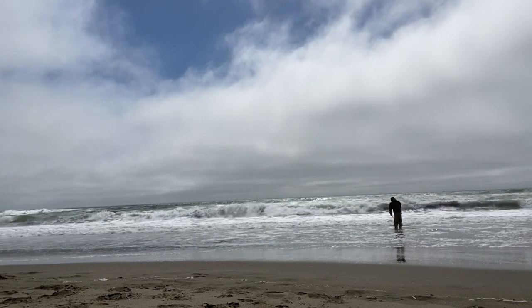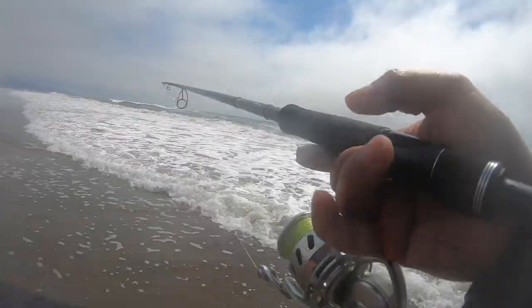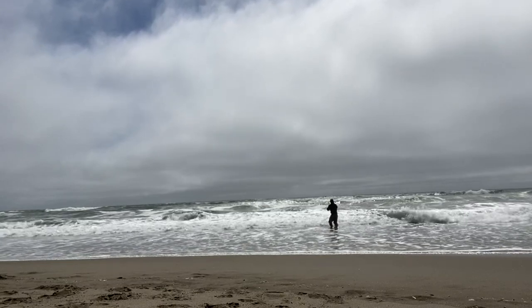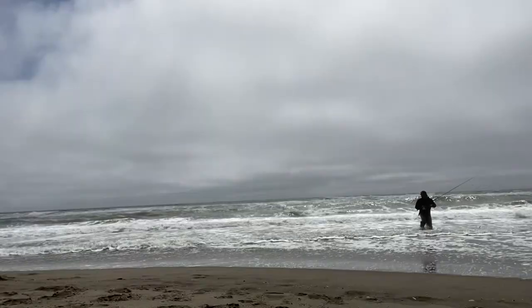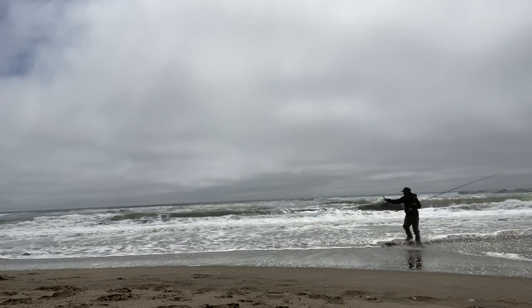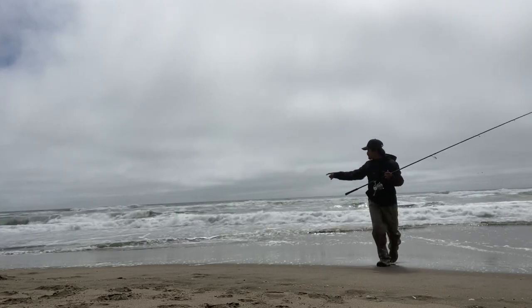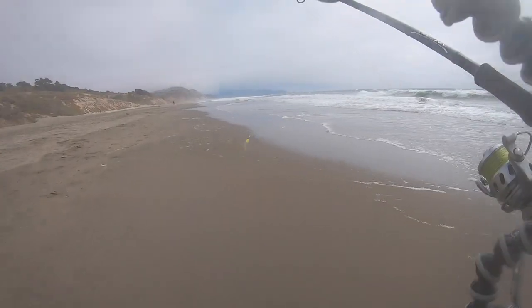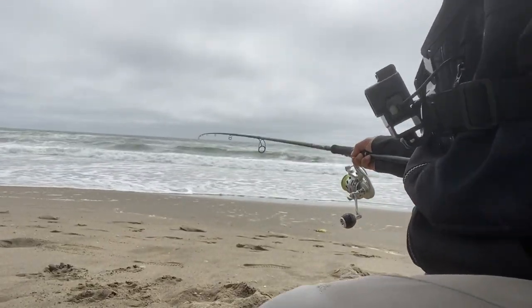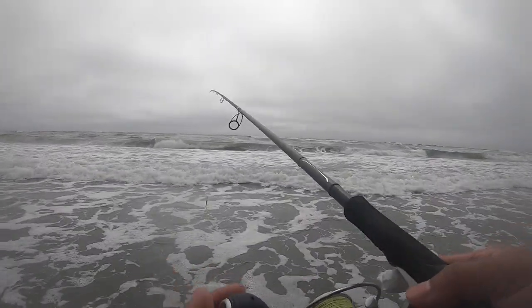Look at this. It's not even past my knee. It's just that those sneaker waves are dangerous. You see that? Yeah, we're gonna have to move out. Let's move over there, that side. I think it's less big waves. Look at this, big waves here. I'm gonna move over to my left side. Yep, just right here. This one's more calm. I like this spot right here.